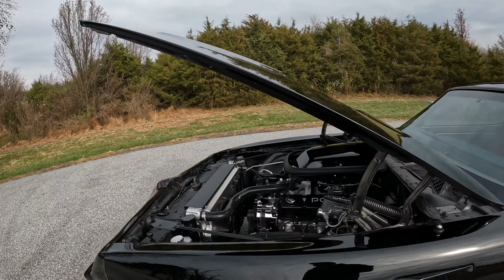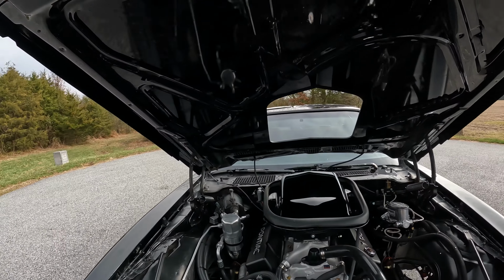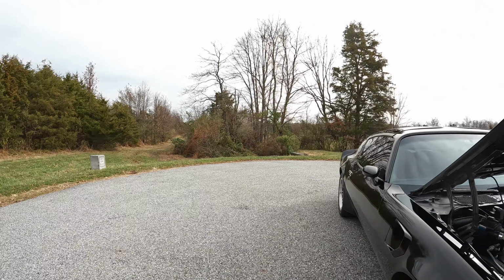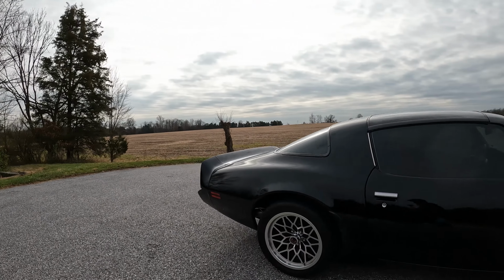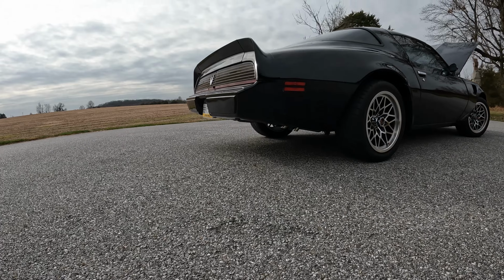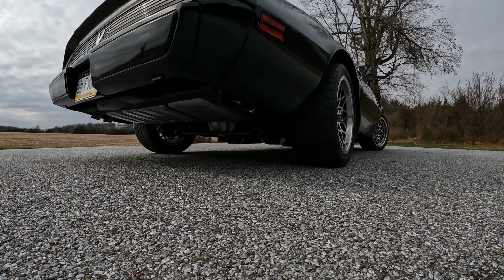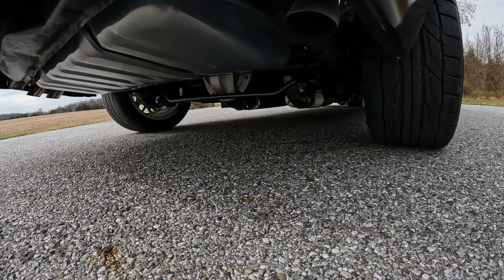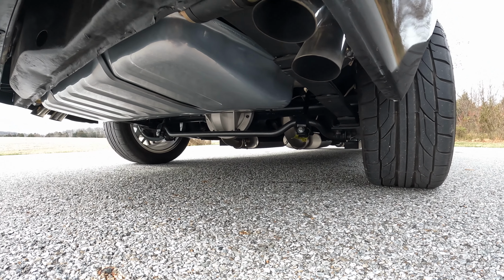It's got real upper and lower control arms on it, QA1 stuff all the way around, QA1 double adjustable shocks on the back. It is still leaf spring. Did the Holley Sniper tank, so it's got a 450 liter per hour fuel pump in the tank, which you can see there. Also, you can see the exhaust, did the V-bands on the mufflers. So essentially it's all modular. You can take it all off, lines back up.